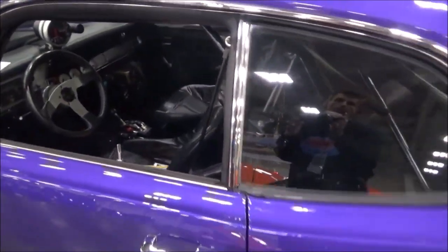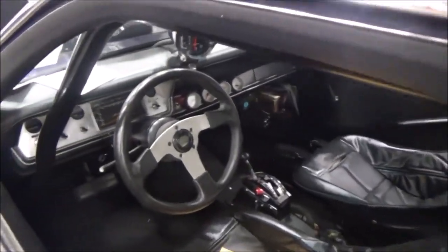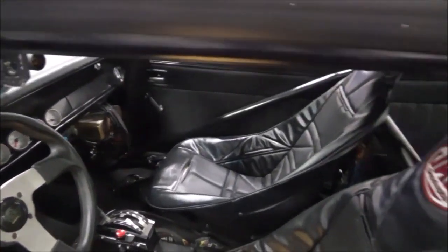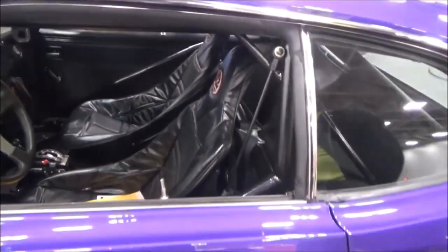And any future plans? No, just enjoy the car. Yeah. It's finally finished. Had a few little gremlins with it, but finally finished, and now I just want to enjoy it.